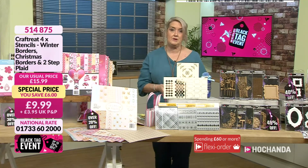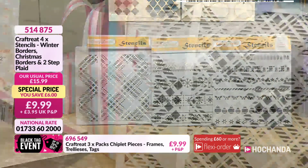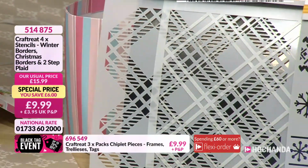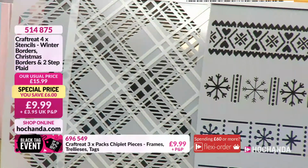And this next bundle that we're bringing to you, we love our stencils, and the fact that you are getting, my goodness, all of these. You're getting 4 stencils, one of which is kind of a 2-step, so you can actually do your plaids with these ones as well. I'll show you some examples of how these work because they look absolutely incredible. Perfect for the season as well.